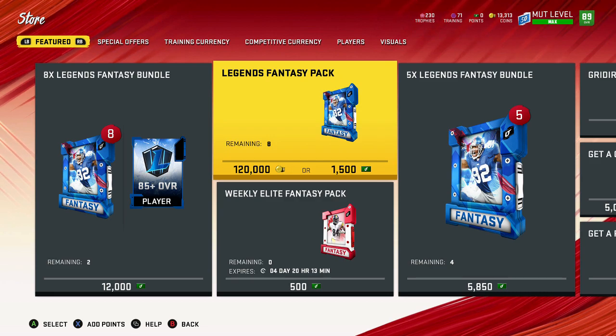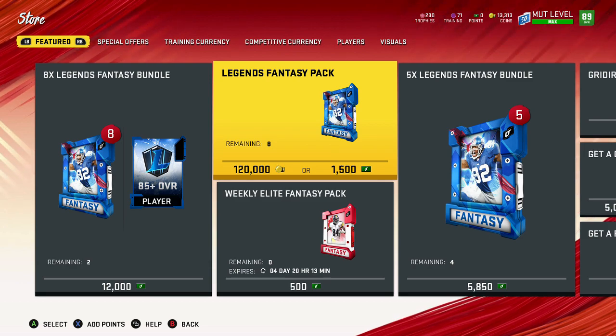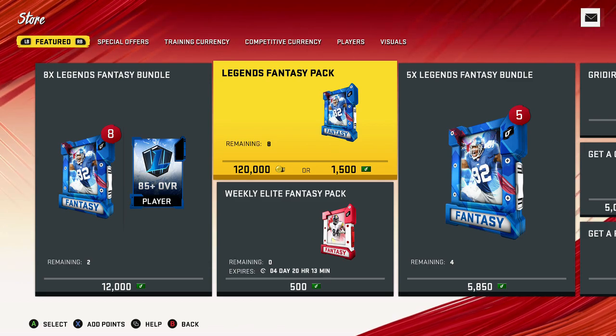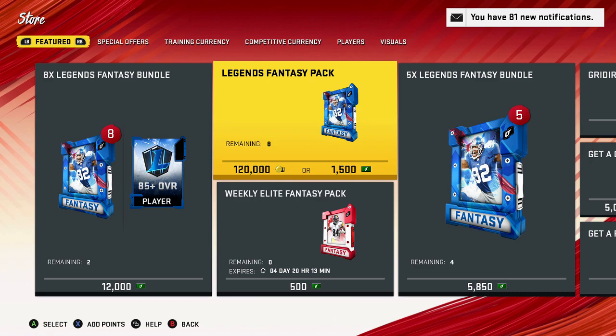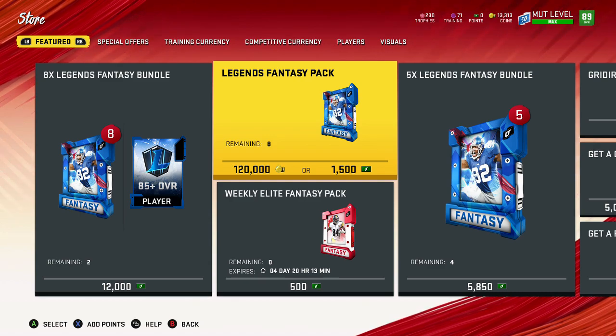And I was like, we're not going to buy any packs. The rewards in Legend tier are so good that if I can win 13 games in one season and win the Super Bowl, I can get 220K. That's a lot of coins. The rewards for this year are super, super, super good. And we grinded it out and we got it done.